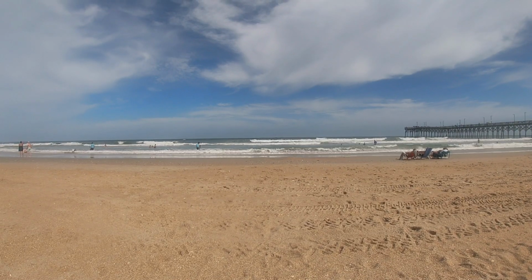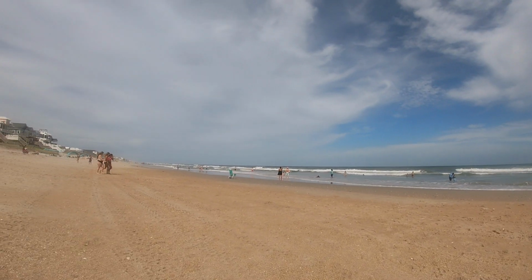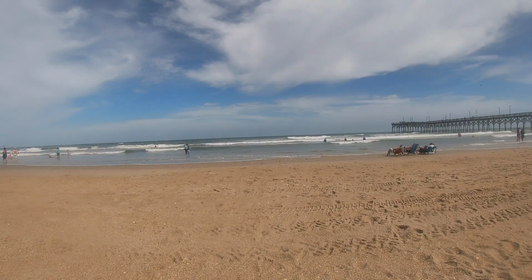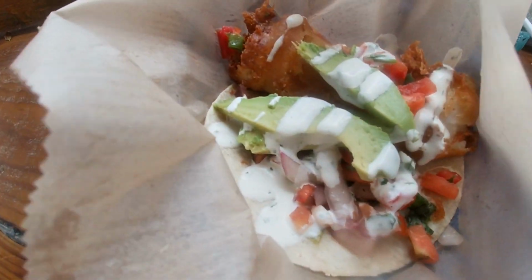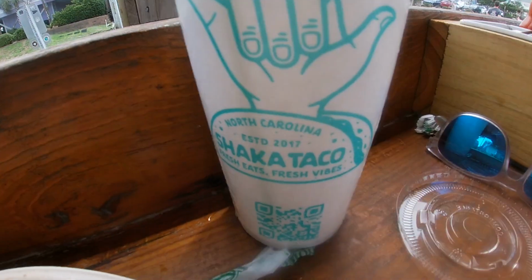And here we go. Finally able to get some beach action. It was time to relax. It was time to actually have a little bit of a moment to myself and not have to just constantly pack up. And here we got some more food. This is Shaka Taco. I got the Mahi Taco Bowl. Super, super good. There's a lot of good restaurants here.